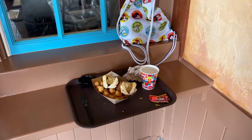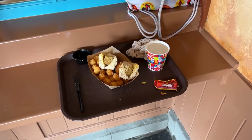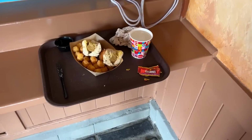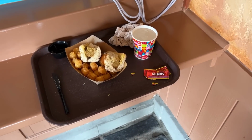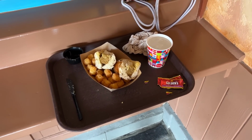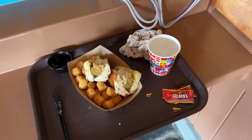But I do find that over here in this corner next to Storybook Treats I can usually find a spot to stand with the little counter here. You're not in direct sunlight. You're also not in air conditioning, but it's definitely not the worst case scenario.